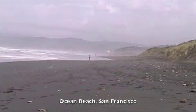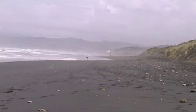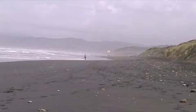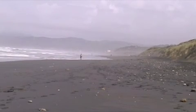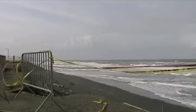Last spring, a team from San Francisco State University and the United States Geological Survey conducted research at Ocean Beach in order to gain a greater understanding of the currents and wave patterns on San Francisco's western edge. The area south of Sloat Boulevard is prone to erosion, and parts of the Great Highway were closed following strong storms last winter.